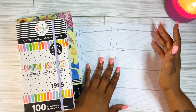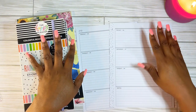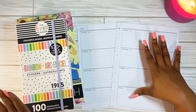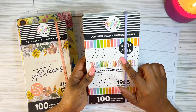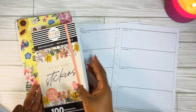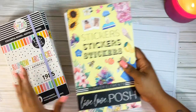Today I will be decorating my weekly spread for my creative journal for July the 22nd through July the 28th. I will be using several books. I will use the Happy Planner Colorful Boxes and Happy Planner Botanicals, as well as Live Love Posh Summer Elements.